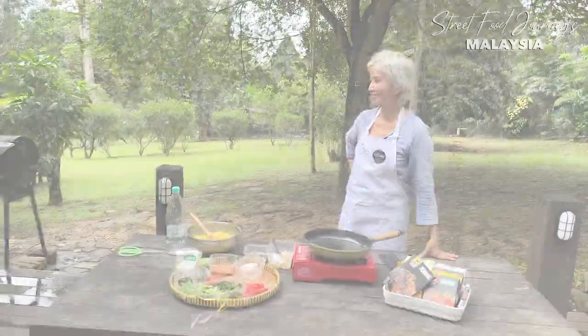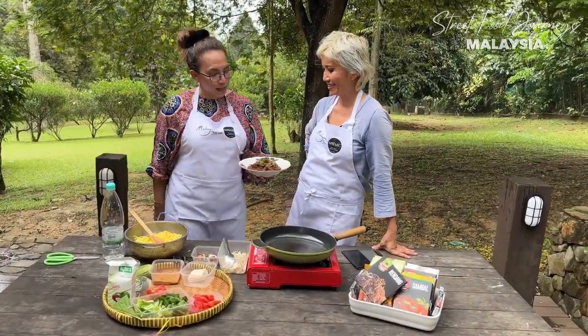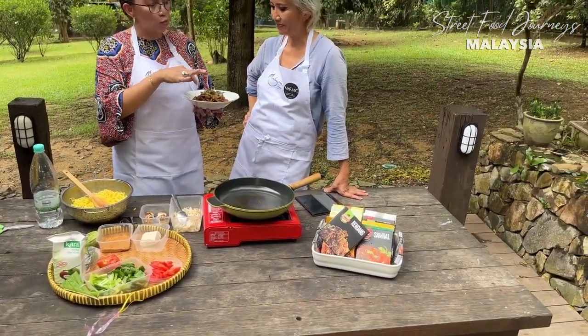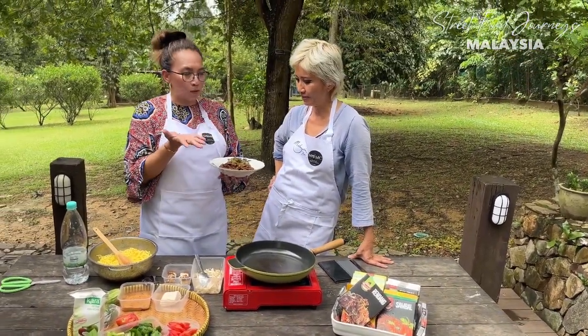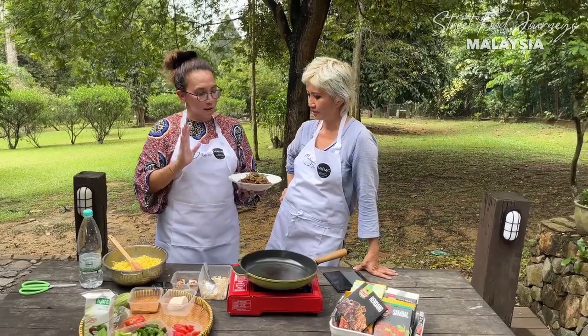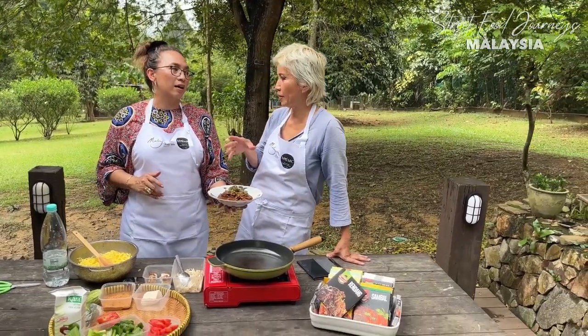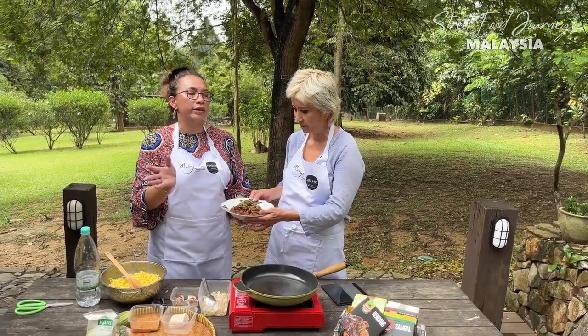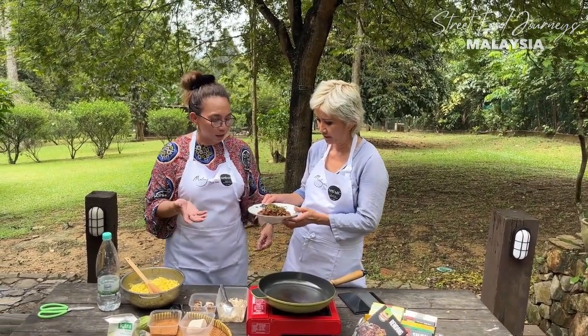Okay, Jackie, now it's ready. The beef rendang is ready. I added coconut milk and the turmeric leaf. I cooked it about 40 minutes just now, to make it all soft. Obviously, depending on the cut of meat, you cook shorter or longer. If you use tenderloin, it's faster, of course. But just now I used the thai.